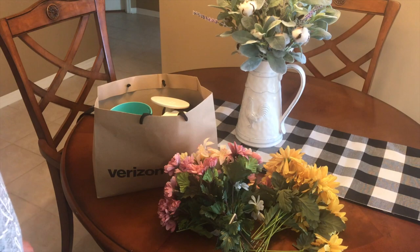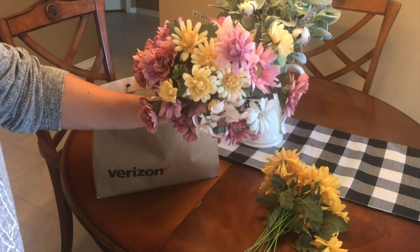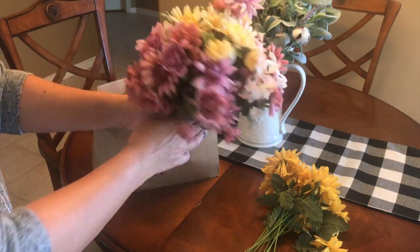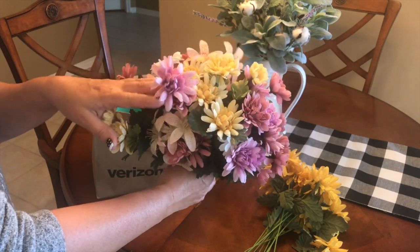I made it back from yard selling, so I want to share with you guys what I found today. Now, I picked up these flowers here. Now, they're perfect for spring. They have multiple colors in them, and I probably can do a DIY project using some of these flowers. Now, I picked these up for 50 cents.